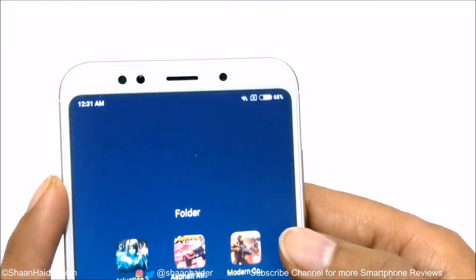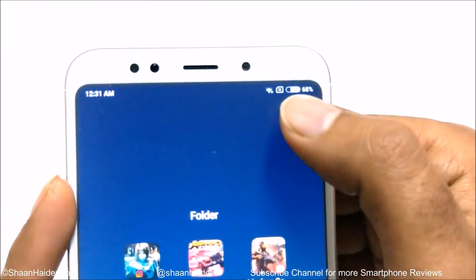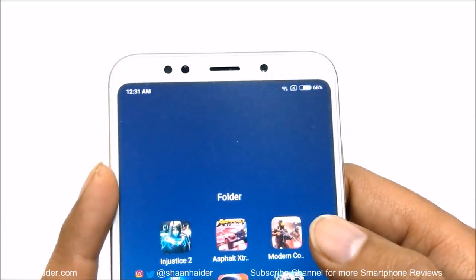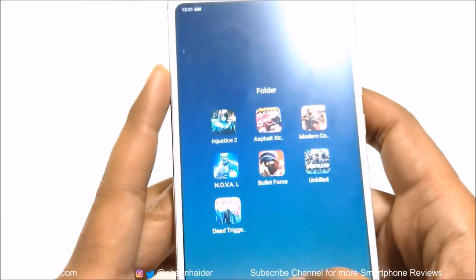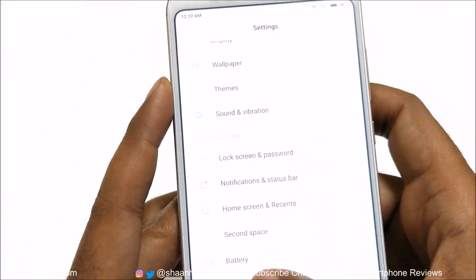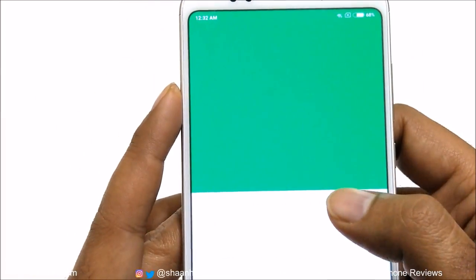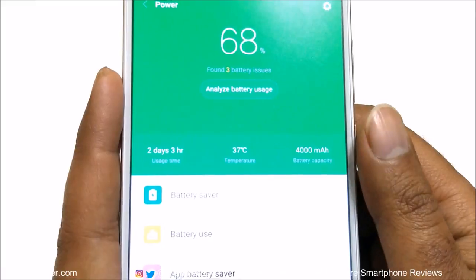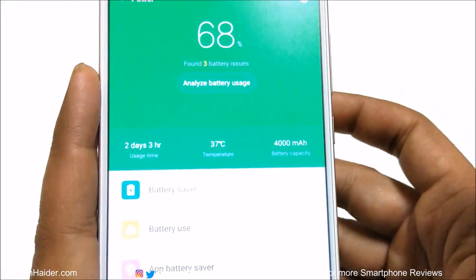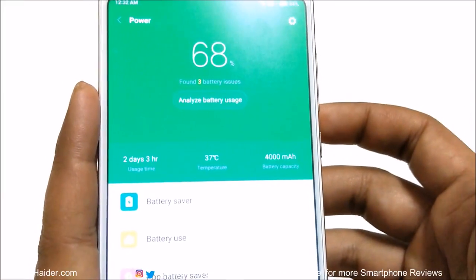And you can see that we started playing games at around 75% of the battery. Now it's 68% after playing the games for nearly half an hour. And if you go to the settings, let's have a look on the device temperature. And it's 37 degrees. So only 4 degrees Celsius temperature has increased from 33 to 37 degrees after playing all of these high-end games for nearly 30 minutes.